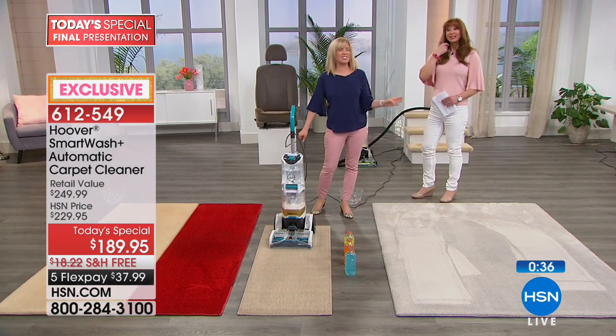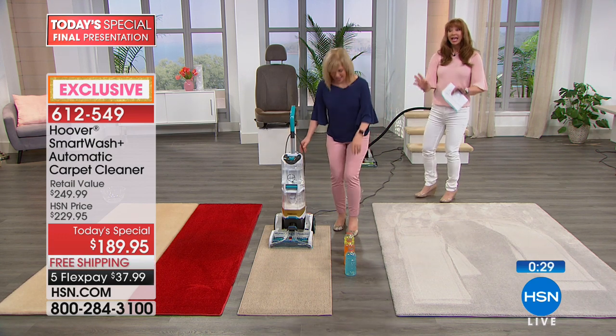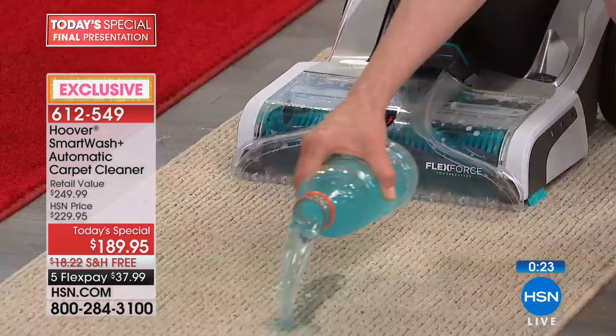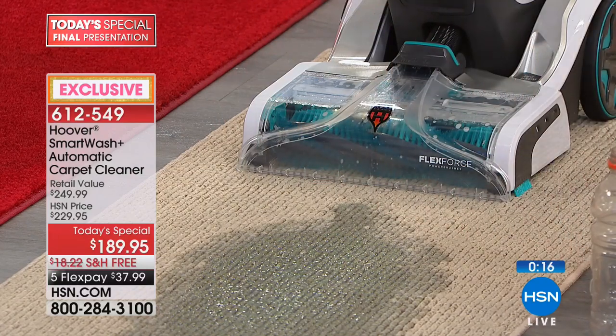In one pass. You see it instantly. It really does kind of freak you out. You dump it, one pass. And if that doesn't convince you that this was overdue, something you should have maybe done years ago, even being said, there has never been a carpet cleaning system quite like this.